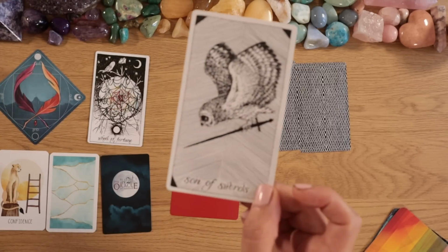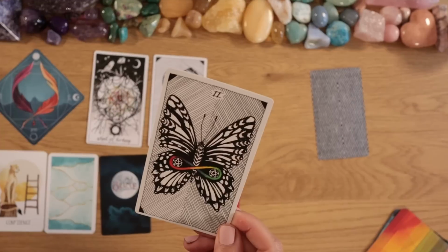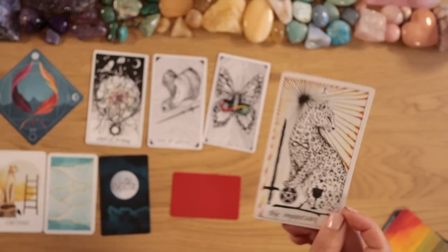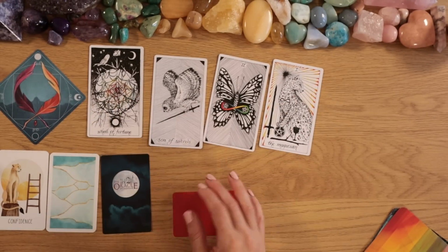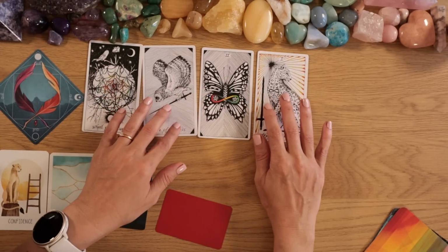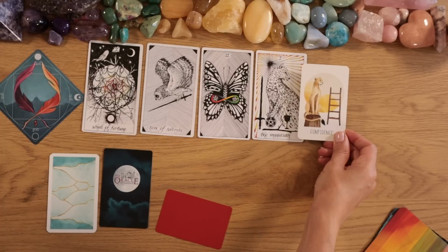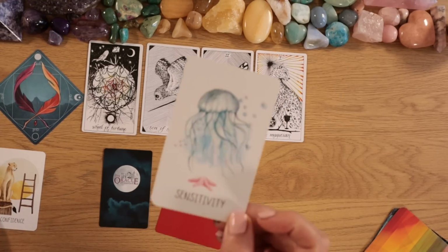We have the Knight of Swords. We have 2 of Pentacles. And we have the Magician. Wow, this is nice. Magician is one of my favorite cards right now. Yeah, this card has a tendency to dance a little bit. Look at these 2. They fit together. So I think we're also going to check these cards' sensitivity.